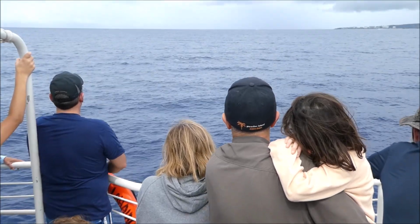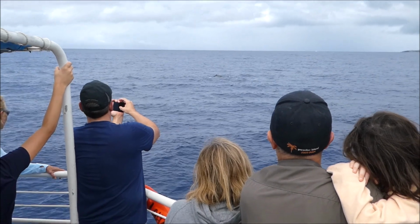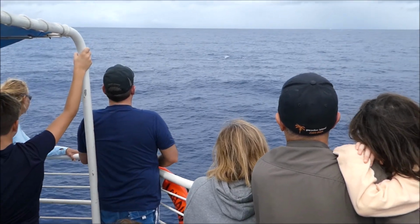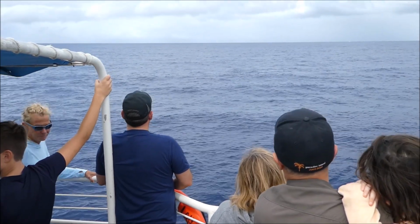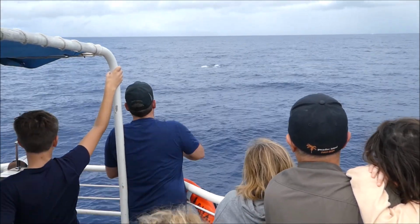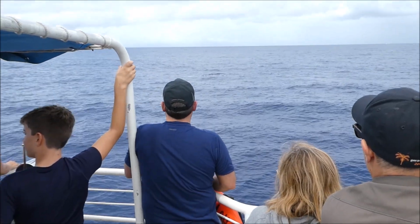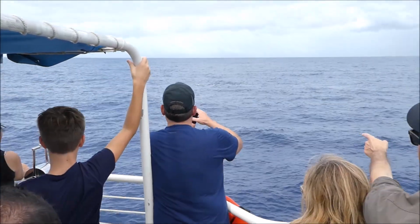So he's a little bit lighter in color. It's an indication of his age. We also look at the dorsal fin, which isn't totally straight yet, because when they come out of the womb, they're all scrunched up. So we look at the dorsal fin to generally figure out age. But he's moving towards our 2 o'clock. If you're not on the right side of the boat, get there, because this is really cool to check out.